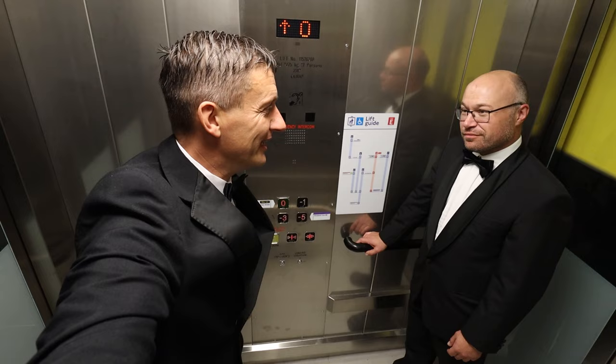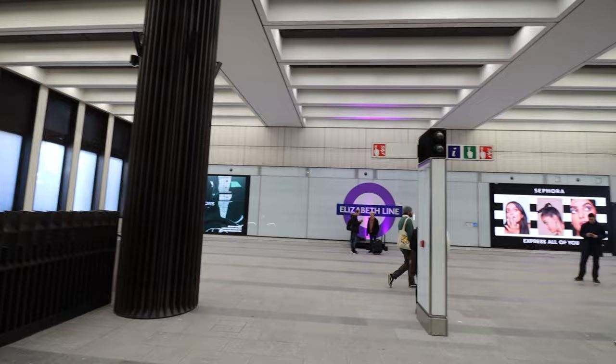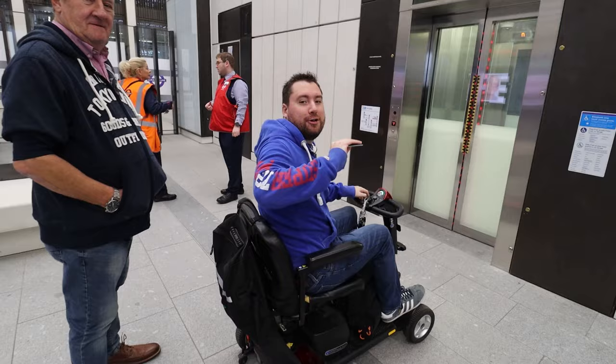Is there a mezzanine? No, there's no mezzanine, so we're straight out into the ticket hall area at this end. Okay. Daryl, lifts are good, right? Lifts are brilliant. The access is absolutely excellent. All brilliant. Can't fault it. Look after yourself, mate. Cheers. Nice seeing you. Bye. Take care.